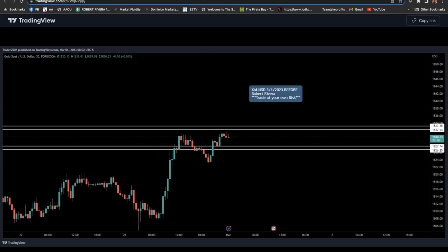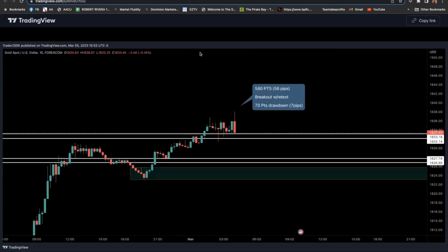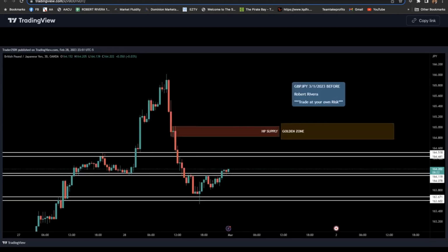That same night, I believe I sent out this gold setup. Let me see what happened with this gold setup, because I don't remember. It broke out, retested, for 580 points or 58 pips with a 7-pip drawdown, which was this tiny little move over here. But as you can tell, never in danger until you were already very significantly in profit.